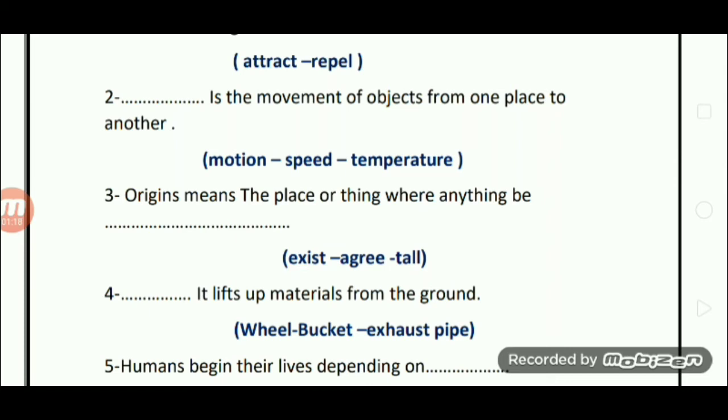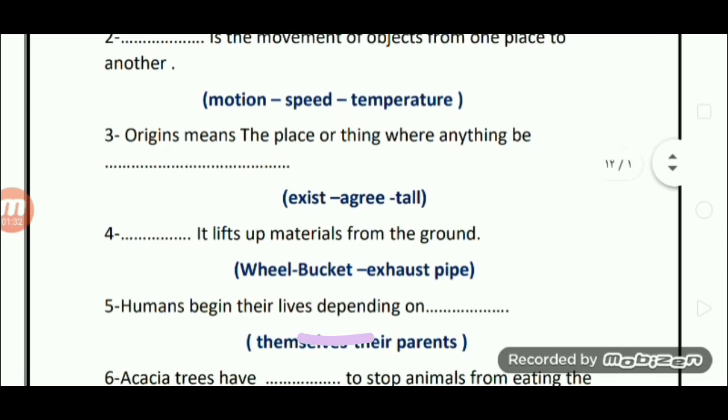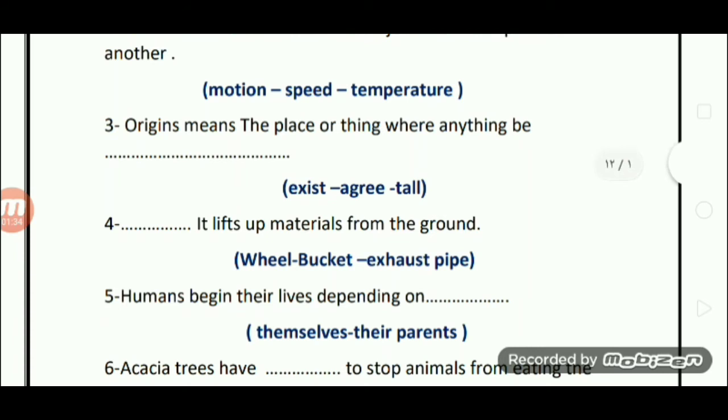Number four, it lifts up material from the ground. Wheel or bucket or exhaust pipe. Yes, bucket. That's right. It's a part of a tractor. Okay. And number five, human beings begin their lives depending on themselves or their parents. Yes, their parents. Sure.